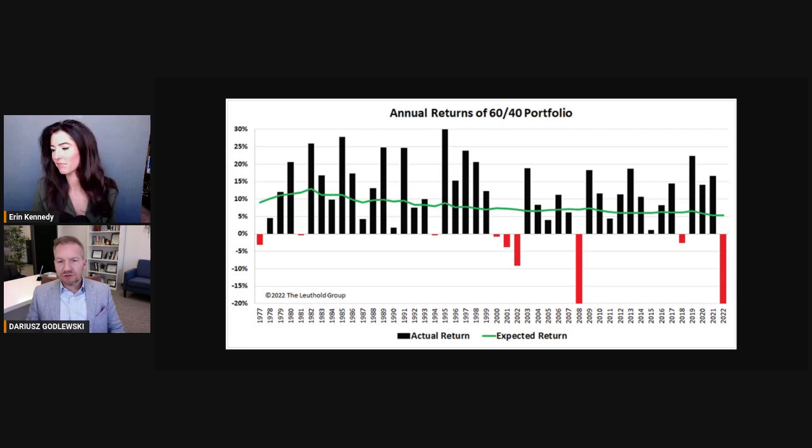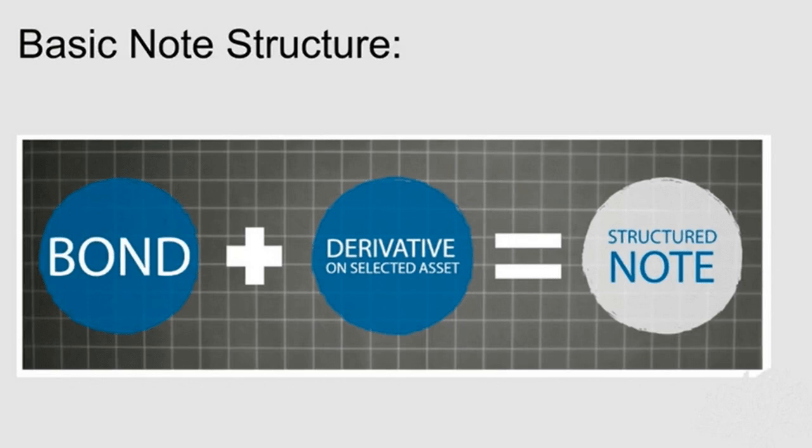Well, a structured note is a combination of a bond and a derivative, which is usually an option. And it's a very similar structure to what other products that insurance companies provide, like index annuities or other products like buffered ETFs. It's just a little bit different variation through investment banks, like JP Morgan or Morgan Stanley, all those banks.